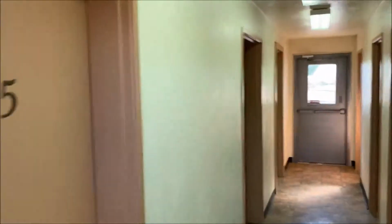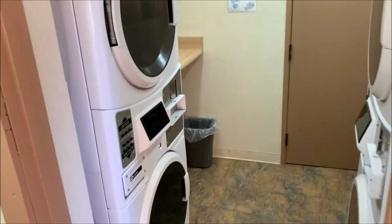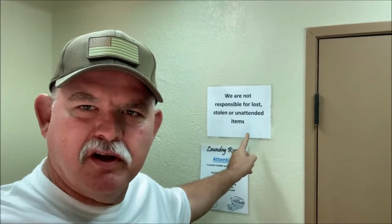This is the showers and the bathrooms. I gotta show you these. Laundry room here, two washers, two dryers, four bathrooms, and they're clean. But here's also rules. They're not responsible if you leave your stuff in and people get rid of them. And there's two of them on site. So that's cool. Nice laundry room, it's old, but it's in really good shape.